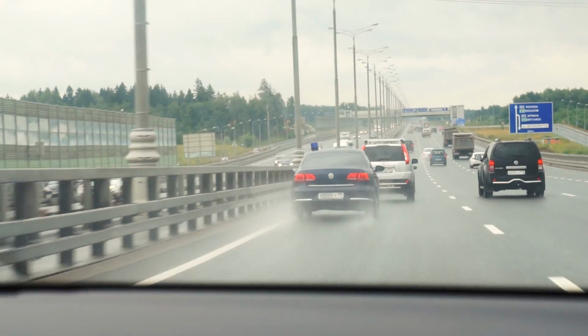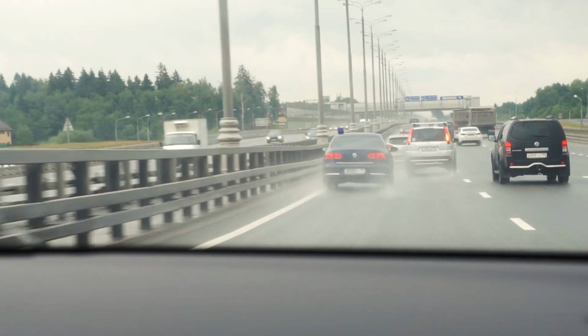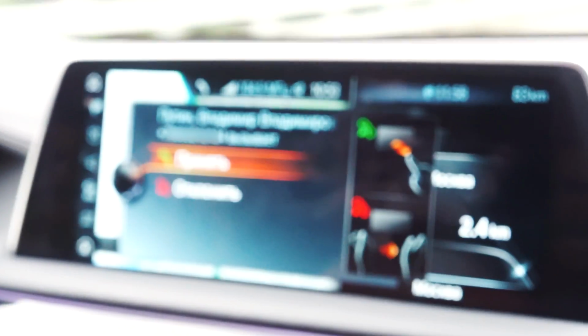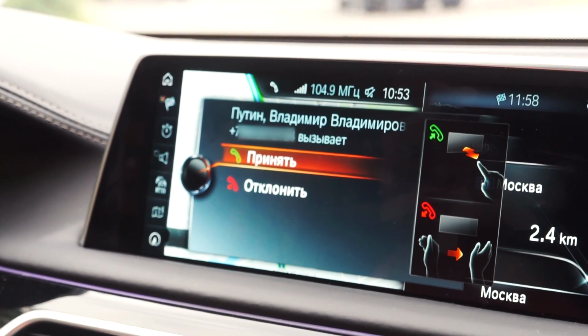I'm keeping a safer distance so that it doesn't spray so much water on us. The car's already dirty as it is. Putin Vladimir Vladimirovich calling. Answer decline. Are you filming this? Wait a second. Yeah, go for it. Hello?